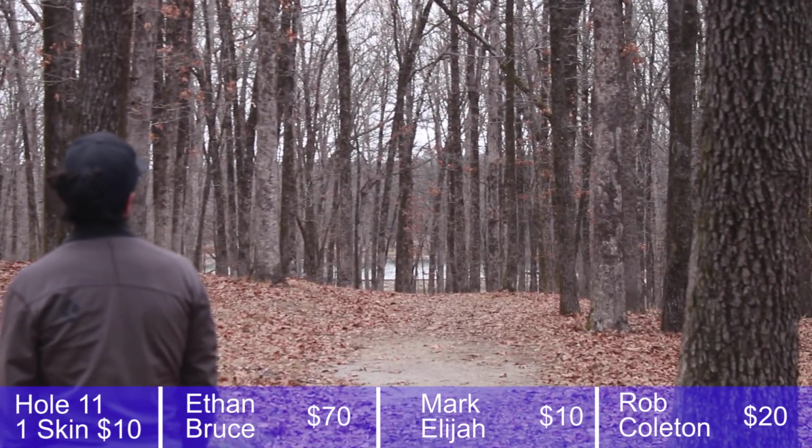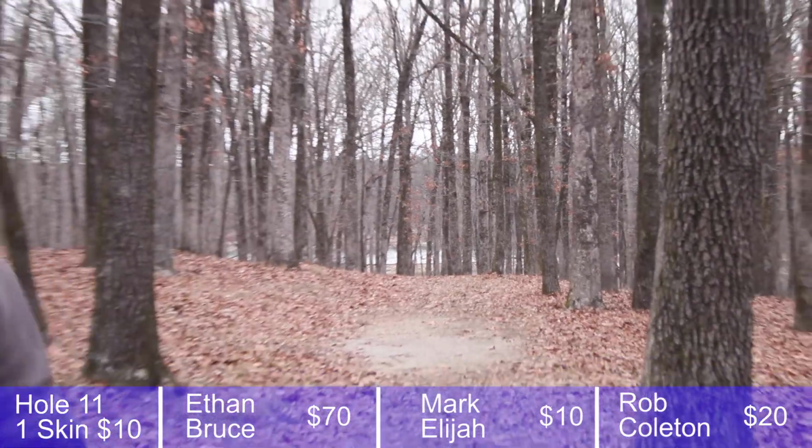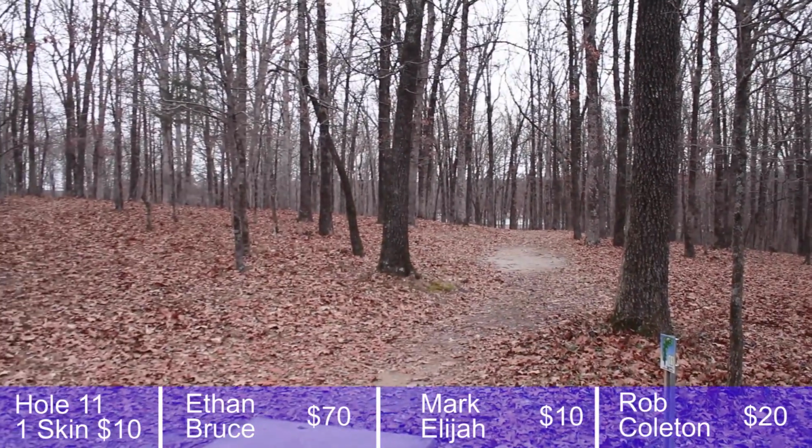Yeah, and I flicked down there too. I cut into that earlier gap. Not a terrible shot, but already got a partner parked pretty much down there.